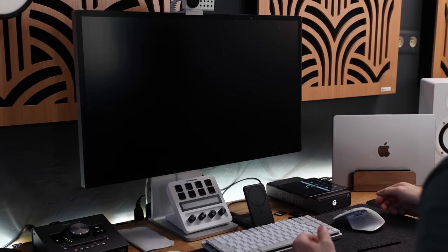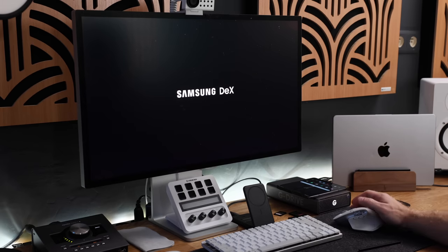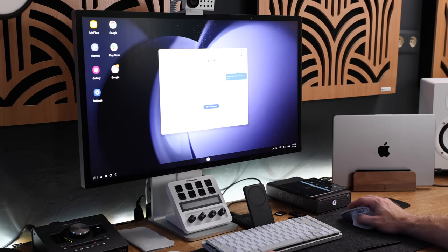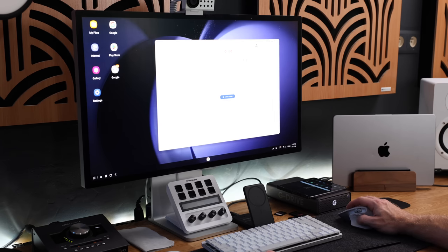And while we're talking about productivity, let's not forget about Samsung DeX. You can literally hook up the Fold 5 to a display and turn it into a full-blown desktop experience. Now, personally, I don't really use it. I'd much rather sit down at an actual computer for that kind of work, but I know some people use it all the time, and even for people like me who don't really use it normally, it's there in a pinch, and that's something the iPhone simply doesn't offer.